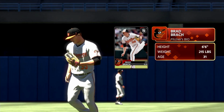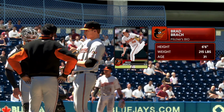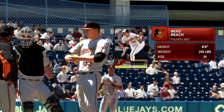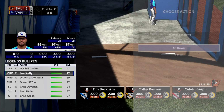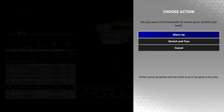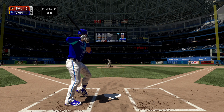Brad Brock enters to do the pitching in the bottom of the 6th. Number 35, Brad Brock. And that'll bring up the former first-rounder Alex Bregman. He hit a 2-bagger and later scored in his previous plate appearance. First pitch of the at-bat.